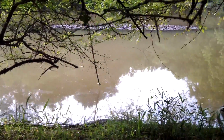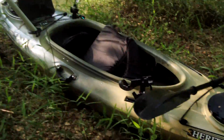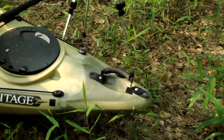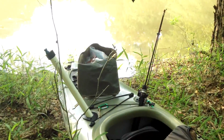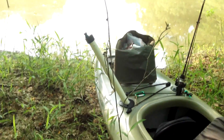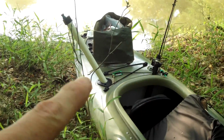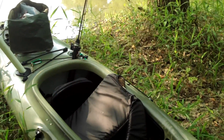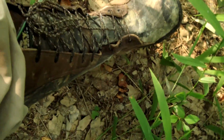I got the microphone on and I got you on the steady cam. Now, here's the kayak that I came in on. It's my Heritage kayak. Minimal gear. I've got my bag in the back there, and I got another homemade camera mount, that white PVC pipe. Of course, I brought one fishing rod, my life vest. I changed into this shirt, and of course I've got my snake boots on.